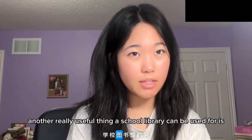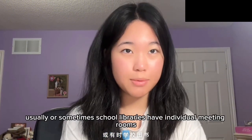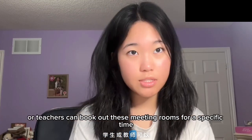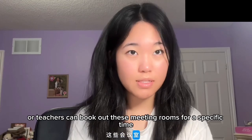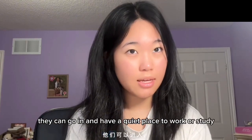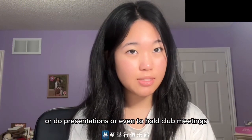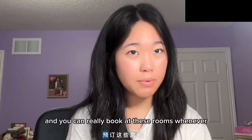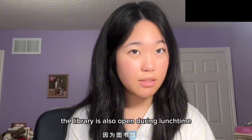Another really useful thing a school library can be used for is that sometimes school libraries have individual meeting rooms. And so students or teachers can book out these meeting rooms for a specific time, and during that time slot they can go in and have a quiet place to work or study or do presentations or even to hold club meetings. And you can really book out these rooms whenever, even during lunchtime, because the library is also open during lunchtime.